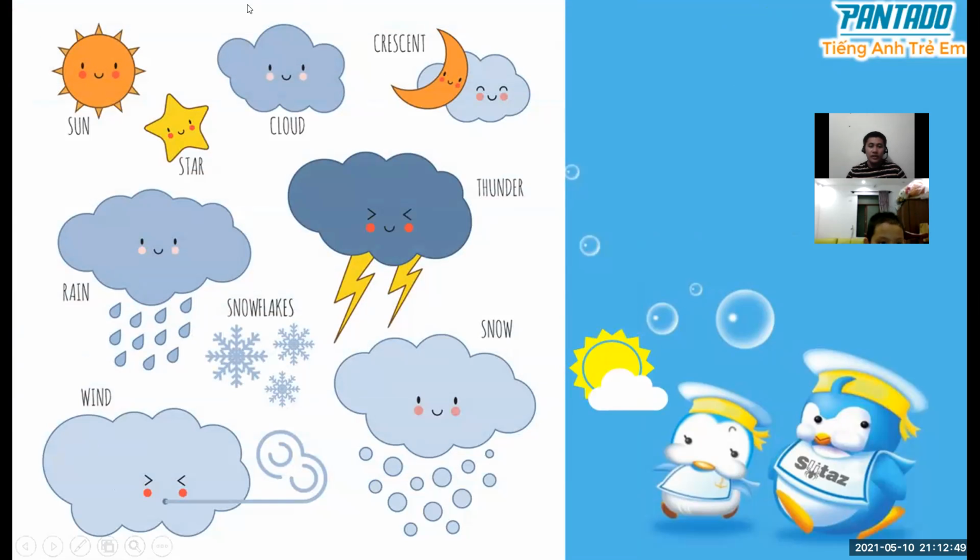These are the different things that you can see in the sky. Can you read it one by one, Nick? Sun, star, cloud, crescent, rain, snowflakes, thunder, wind, snow. Very good. Crescent means the shape of the moon. You call it crescent moon, okay? Crescent is the shape like that. It's a crescent moon.